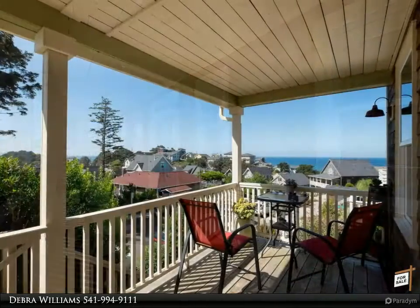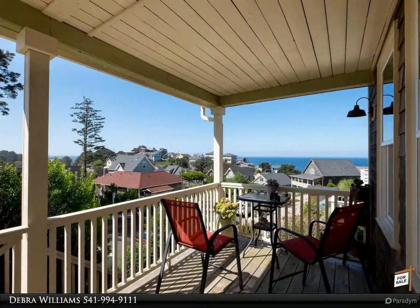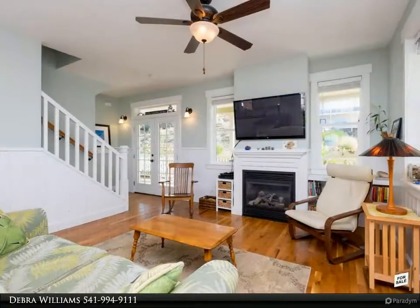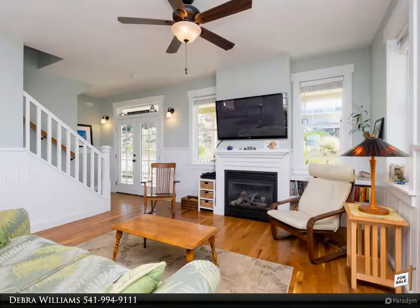Plenty of parking for 4 cars and zone VR, vacation rental is an outright use. In the highly desirable Olivia Beach development just across from the pool, rec center and pocket park.